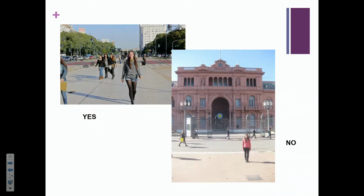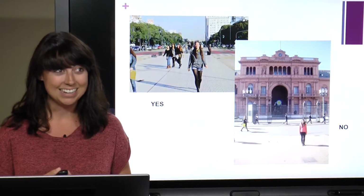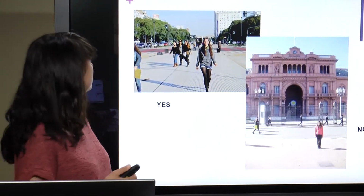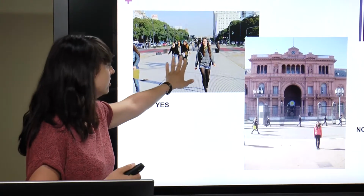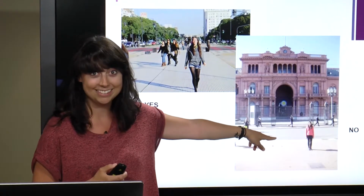As you can see here, we have the do's and don'ts of Argentine fashion. In the top, we see the good, the dark clothes. She's wearing a neutral color. I believe she's also wearing a scarf. And in the bottom, we have my friend Brooke, who is wearing a pink shirt, and she sticks out like a sore thumb. Her shirt is almost as pink as the building she's standing in front of. And even look around in the background. As you can see, very neutral colors. So ideally, not the pink.